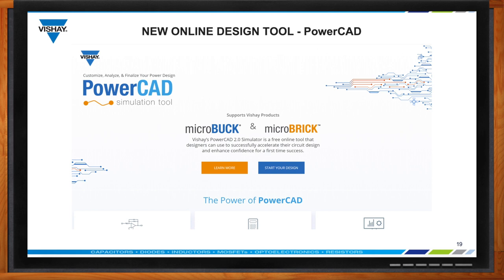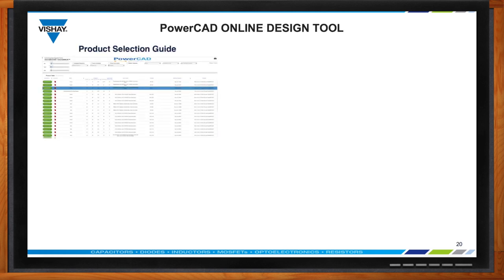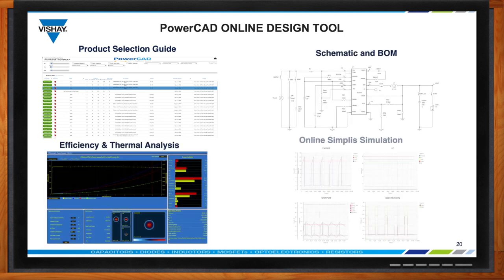Yes. So this one gives you some insight view of what you can do with this online simulation or design tool. So there are four major factors. First one, of course, you can do the selections. You can enter your requirements: input range, output range, current, frequency, all those kinds of things. And then you can make a selection guide out of the first page. Once you're done with that, you can click the design button. And then the design button brings you into the next level of schematic generation and the BOM generation.